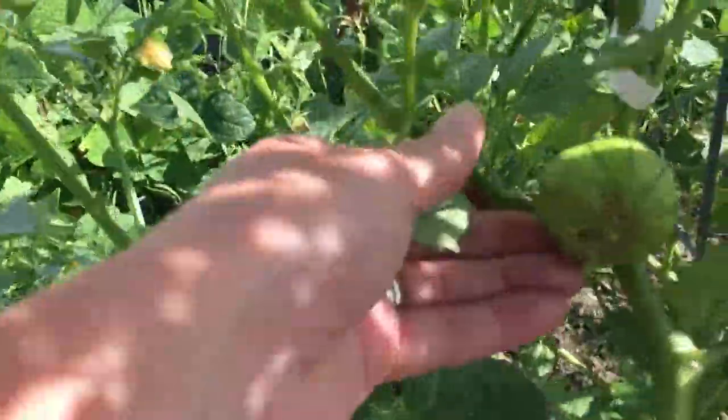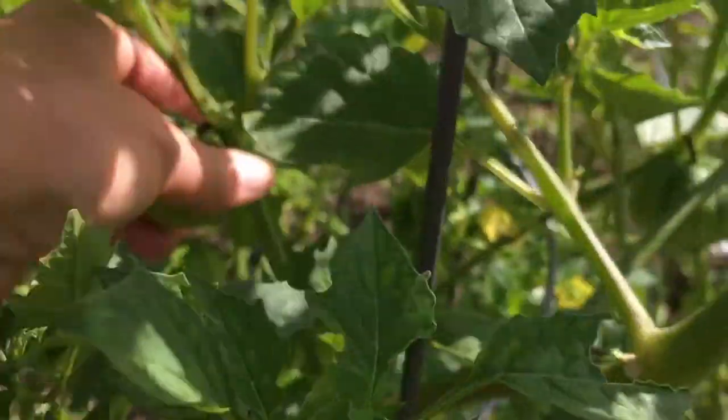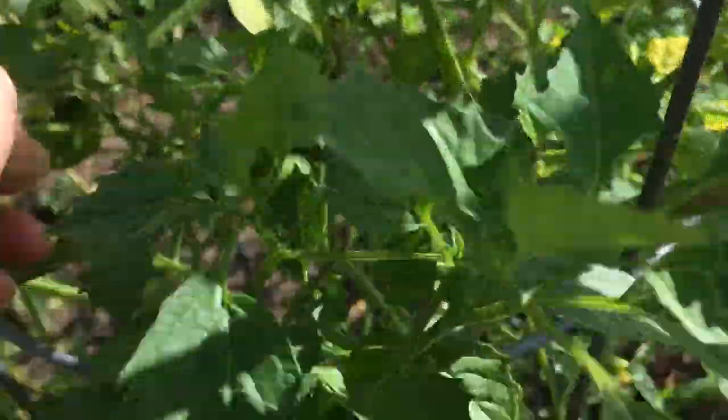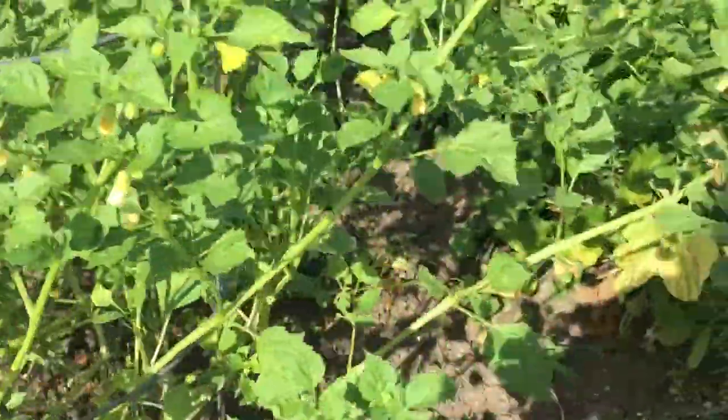And then we have our tomatillos, and you can see they're just starting to split. You want to pick these tomatillos when their little sacks split, just like this. And if you wait any longer, they literally will turn yellow in a day, and then they're too sour and bitter. But these have done very well for us this year. This is my first year growing these. We've already enjoyed quite a few of them in some of our vegetables.